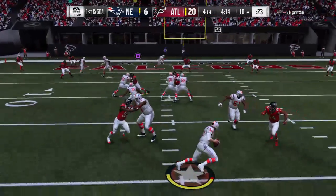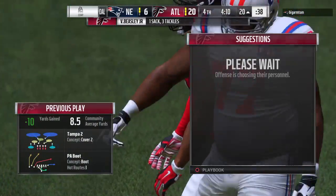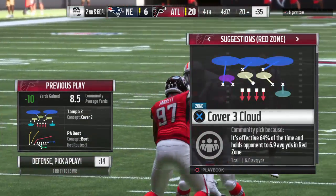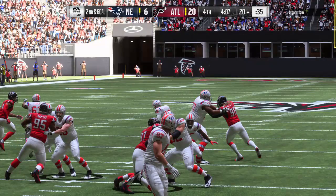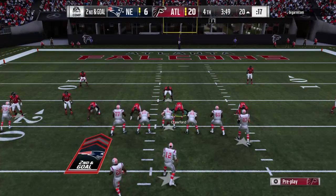Now Brady on the bootleg. Nowhere to escape, and he goes down. Vic Beasley in there to make the sack. He buries him for a loss of 10. First down, a bit of a disaster, and now on 2nd and goal, back even further.